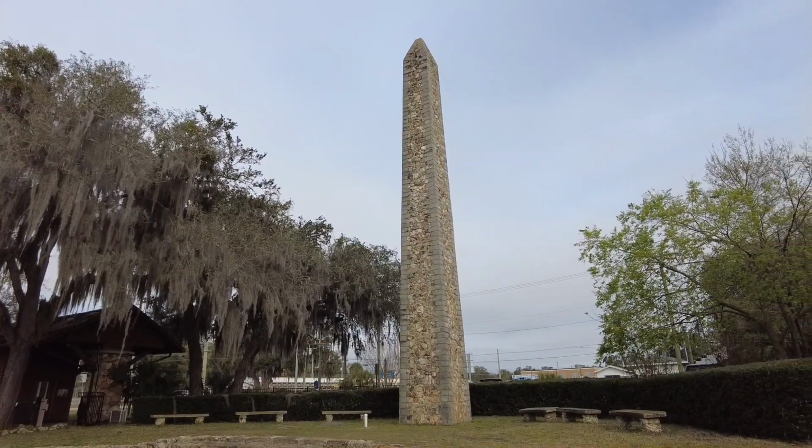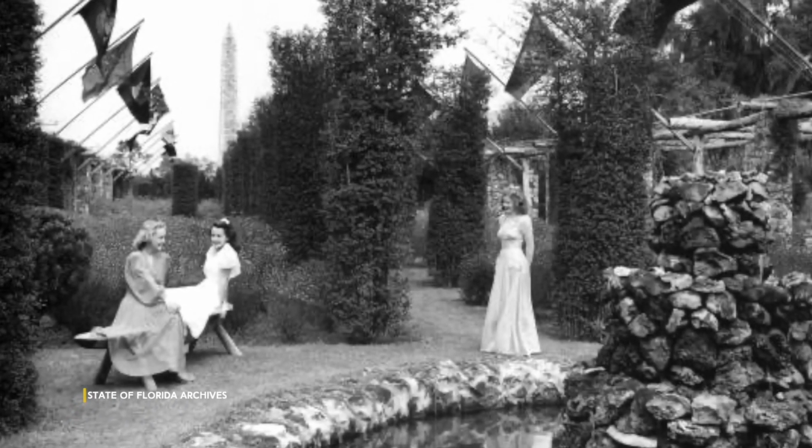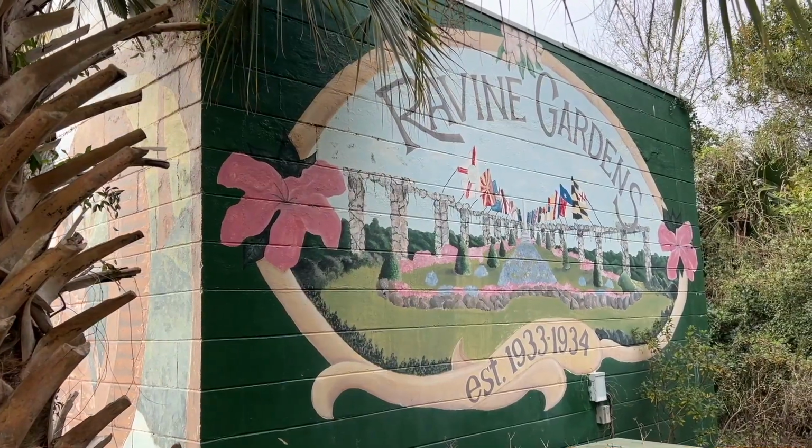This 64-foot obelisk at the park's entrance is dedicated to the former president and looks just as it did decades ago. The Court of States is another popular feature. During holidays and special events, it proudly displays 48 of the 50 state flags. Missing are Alaska and Hawaii because they had not joined the Union when the court was built.